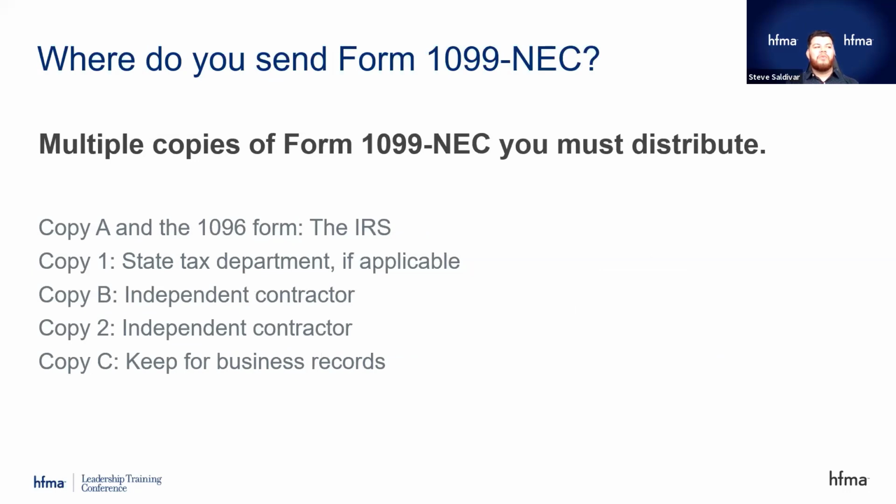So this is just a high level. When you purchase your packet of 1099 NECs, you can get that at your local Office Max or Office Depot. They sell them all over. You could even order them online. But there's a number of copies that come in that packet. So copy A and the 1096 forms are for the IRS. Copy one is for the state tax departments.